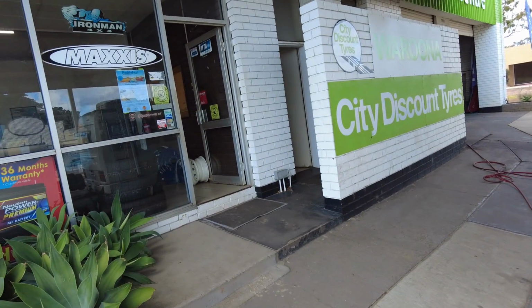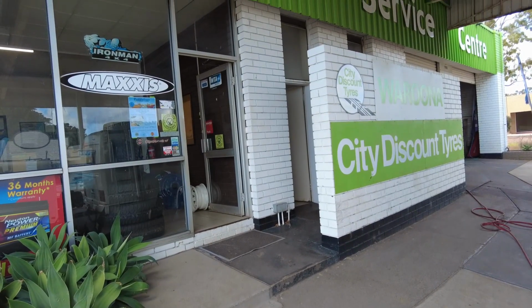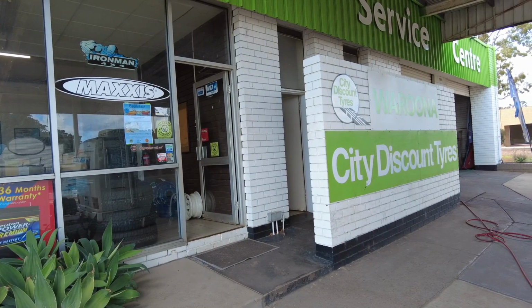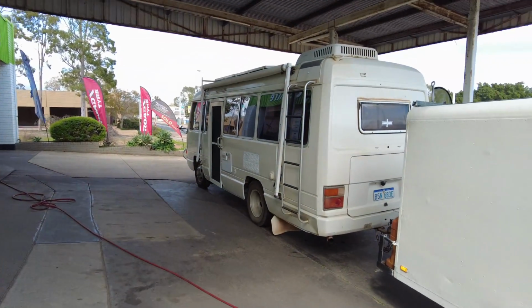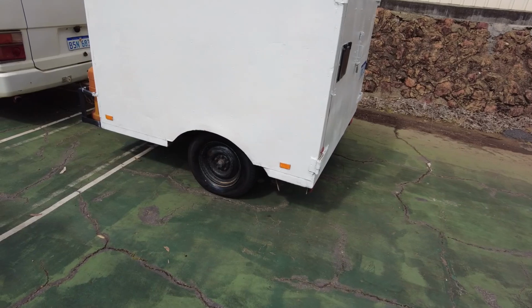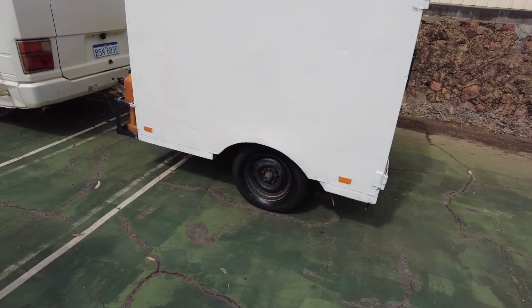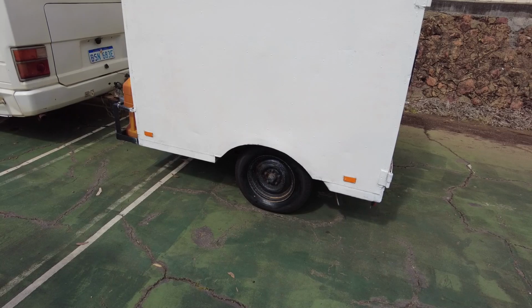We just made it. It's after 11 o'clock, and of course in country towns these places always shut down around midday, so good that we spotted it, or Dorothy spotted it, in time. And there's the finished result, back where we started at the RV area, and a nice new tyre, so hopefully we'll be okay.